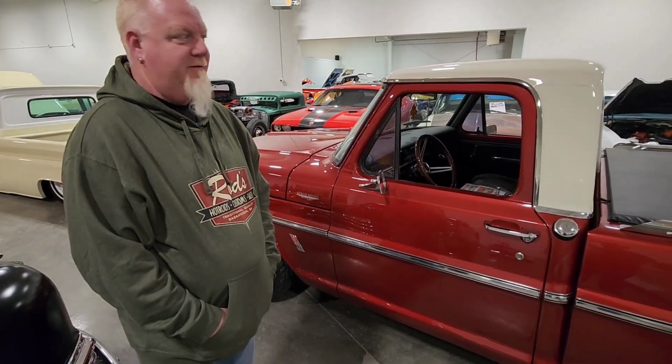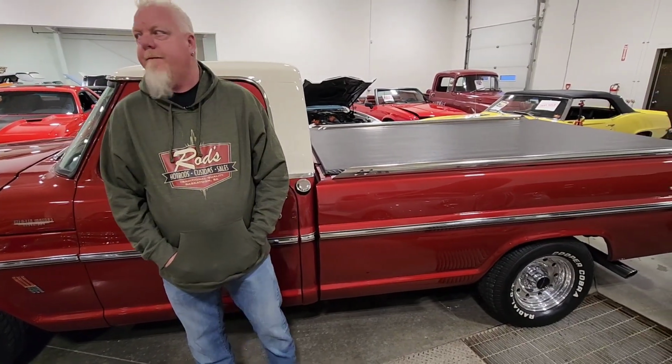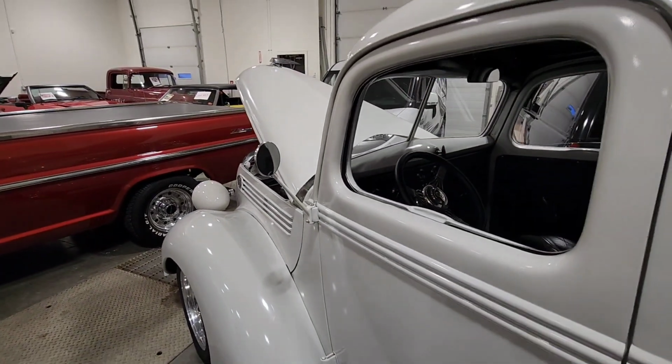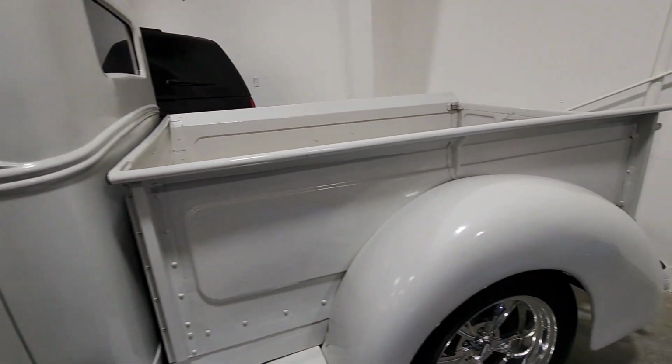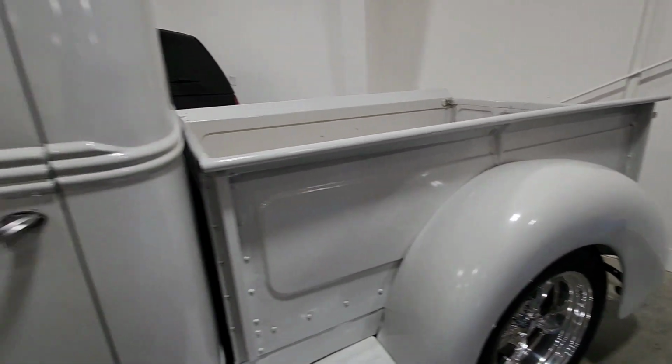Really? Yeah, exactly. Okay, we're going to focus on trucks for a little bit because we have all three here together in a row. Okay, let's go over here first, right beside us. This one we also just got in. This is wicked cool. Okay, 1938 Ford. This is a pretty cool build. You don't see a '38 very often.